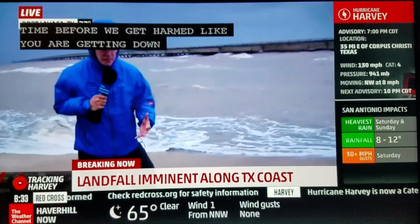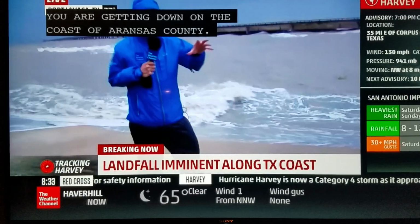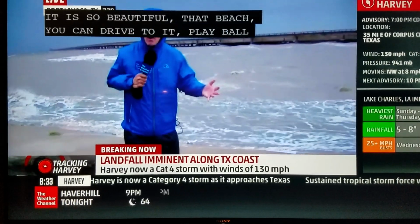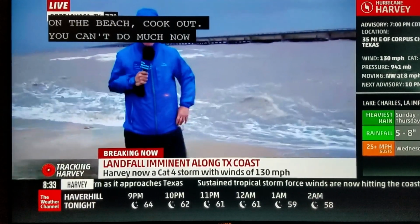I was there in June for my niece's wedding. It's so beautiful, that beach. You can drive out to it, and you can play ball on the beach. You can cook out. A lot of beaches these days, you really can't do much except sit there and watch the water. There's so many rules, but Aransas Pass Beach is just so nice.